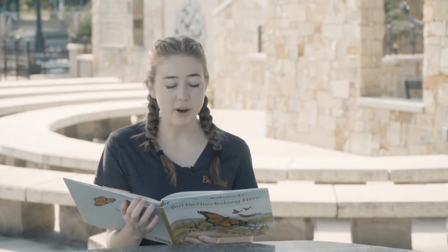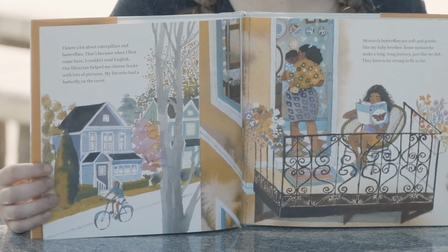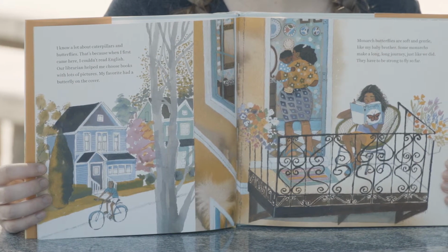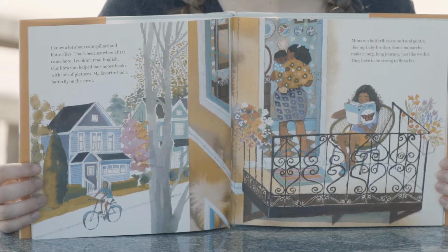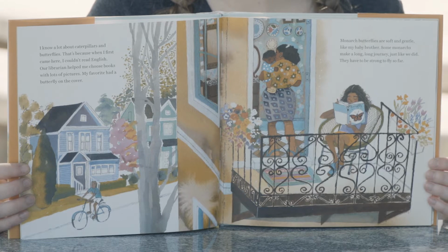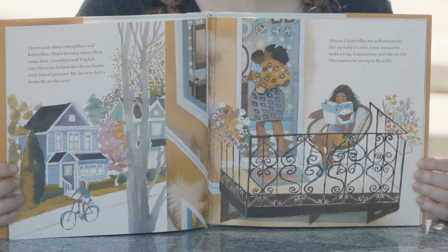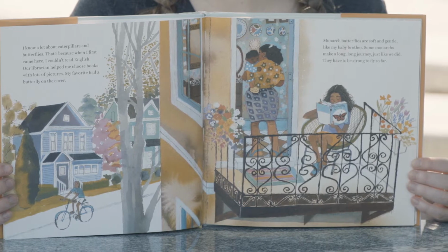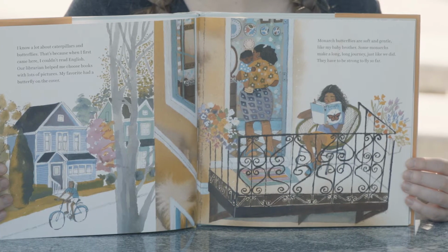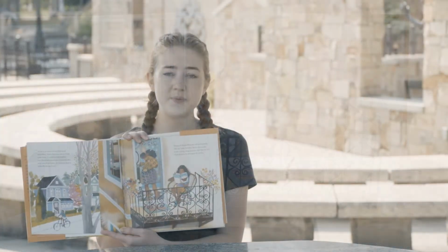I know a lot about caterpillars and butterflies. That's because when I first came here, I couldn't read English. Our librarian helped me choose books with lots of pictures. My favorite had a butterfly on the cover. Monarch butterflies are soft and gentle, like my baby brother. Some monarchs make a long, long journey, just like we did. They have to be strong to fly so far.